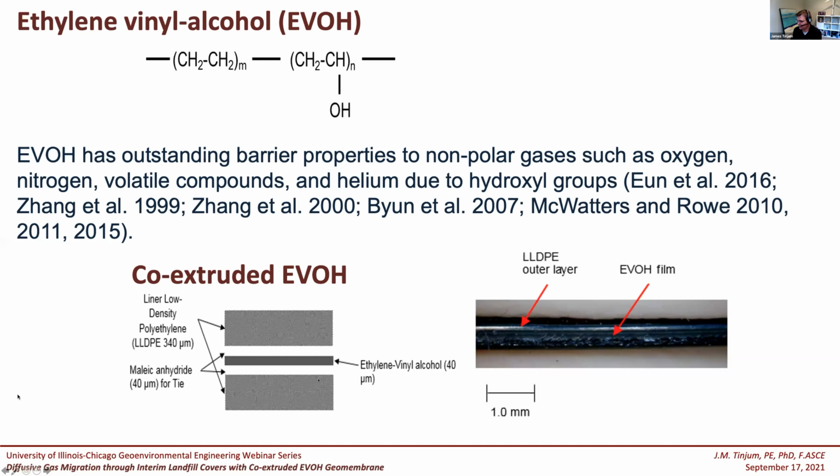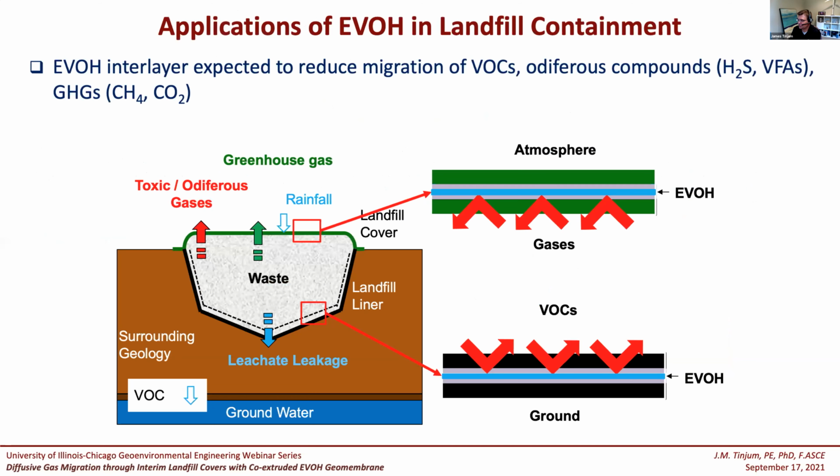It's a very thin layer. It's only 40 microns thick, so it's a very thin layer, and you can barely see it in a section of a sandwich with LLDPE as the outer layer in this particular case. So our colleagues in the industry, McWaters and Rowe and their research group up in Canada and many others, have been looking at these compounds, as has our research group.